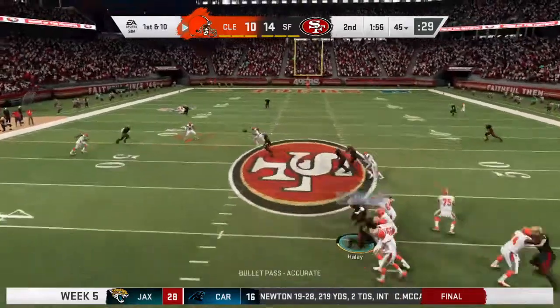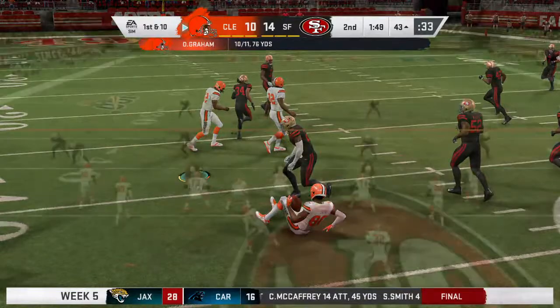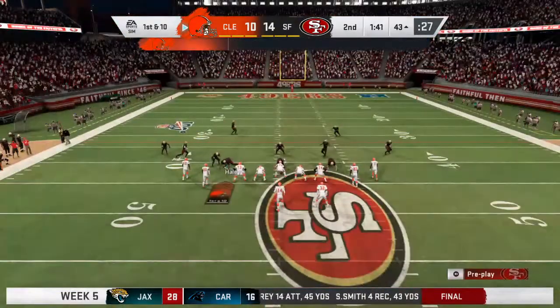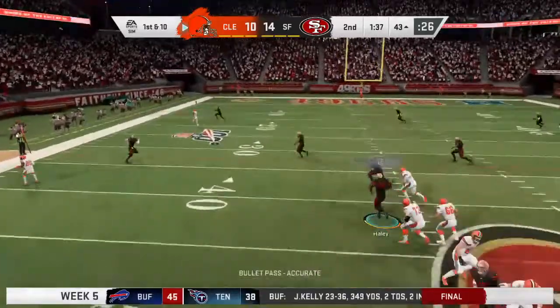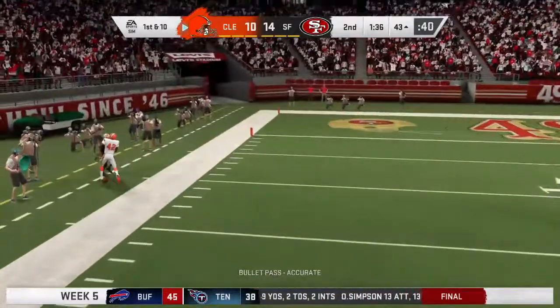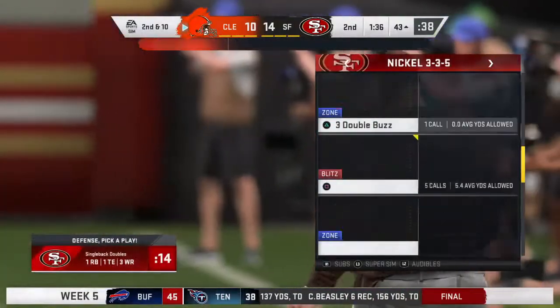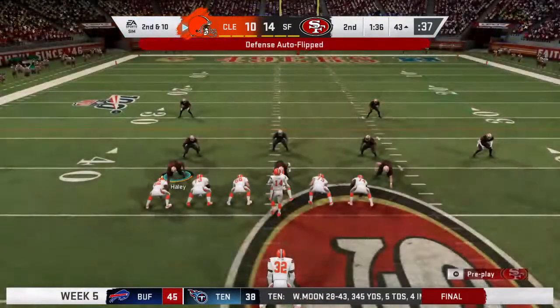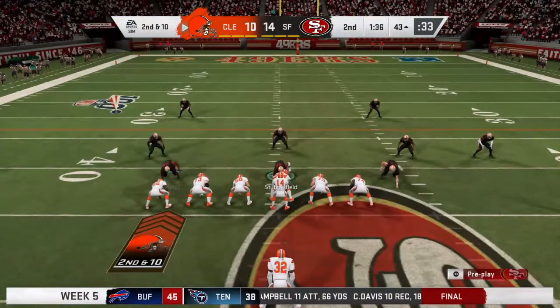Yeah, might they get him the ball in some space in some different ways here. Now this throw caught left side. And taking it across midfield and inside the 45. Now Graham. And that is incomplete. Showed off the arm strength there, but to no avail. Second down. So second down, still 10 yards to go. Ball on the 43.